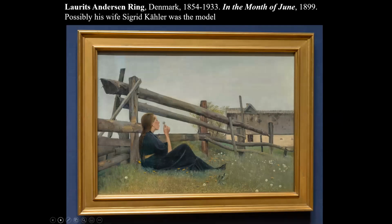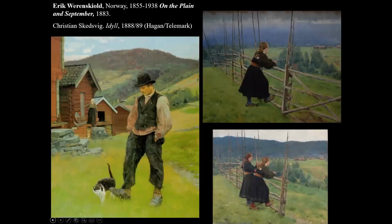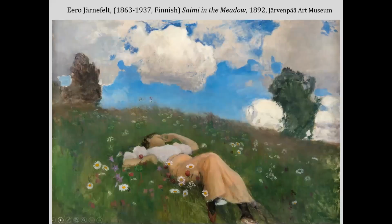This is Andersen Ring again, and it may be his wife who modelled for the model Sigrid. Our model is blowing a dandelion clock. So again, it's supposed to be more than a simply transcribed landscape. There's a melancholic element or a wistful element as she's thinking about the passage of time. Summer will obviously end, the winter season will come round. But again, rather like my Werenskjold images, she might be thinking of her future.